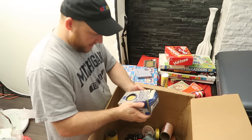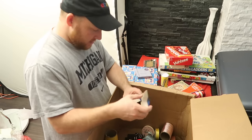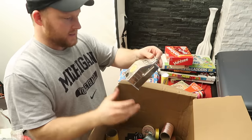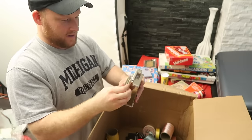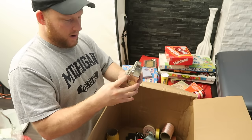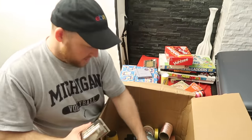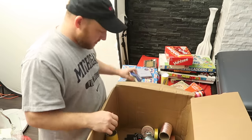What's this? Jackpot Bank? Wow, not a gambling device, a real savings bank. That's interesting. Check this out. It's old. It says not a gambling device, a real savings bank. Does it work? It doesn't seem like it's working. Wait. Oh, wow. It does work. This is really cool. I think it's missing some things in the back, but I may have to look that up. That may sell. Huh. It's even got the instructions in here. That's really cool.